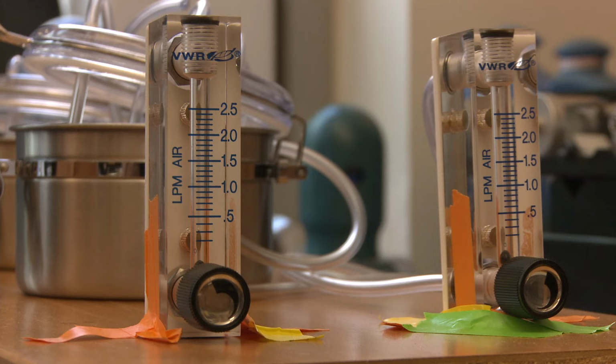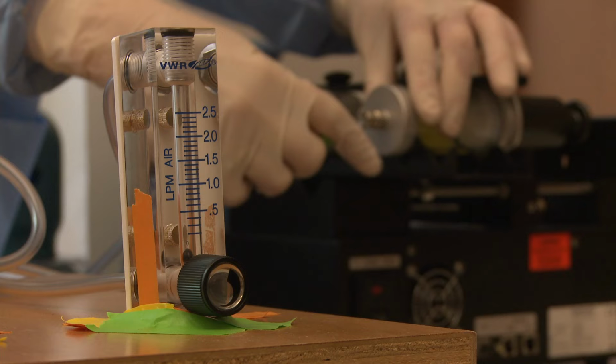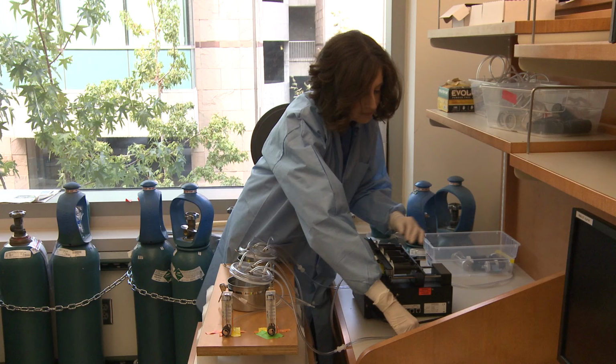Our hope is that a better understanding of these worms' olfactory systems and how they use odor cues to find hosts will enable the development of new strategies for preventing harmful nematode infections.